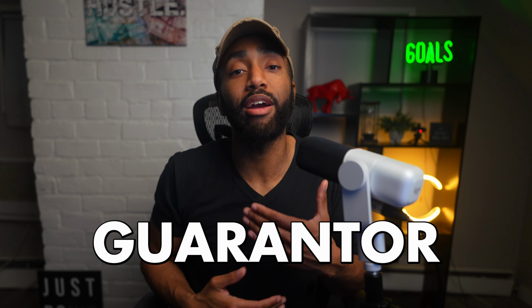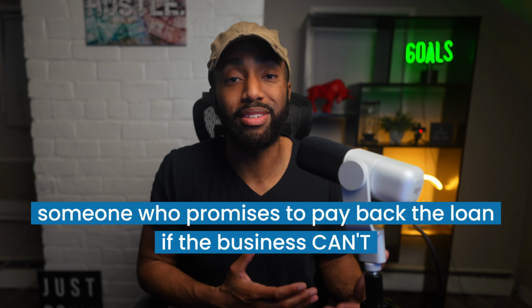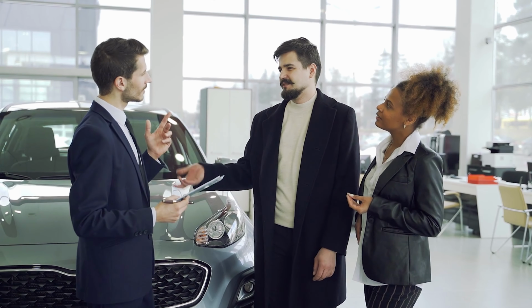One way you could secure the loan is by finding a personal guarantor. This is basically someone who promises to pay back the loan if your business can't. It's like having a co-signer on the loan. This gives the lender some extra security because they know that they can go after the personal guarantor if things don't work out. But the thing is, you need good personal credit for this method.